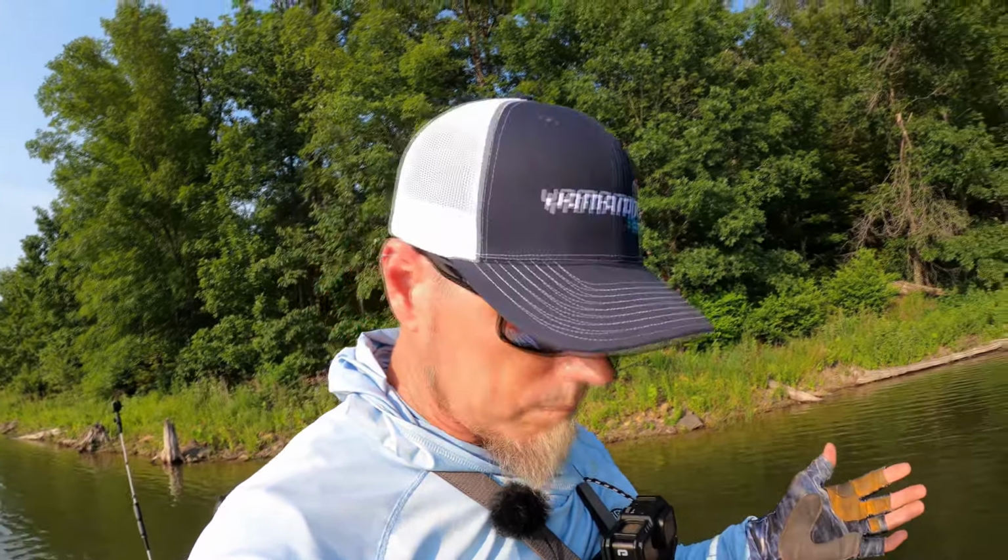And I'm flipping this thing past it slightly, and I want that jig to fall vertically, because they're either sitting on the side of this timber and they're grabbing it on the way down, or they're right in the root wad at the base of that timber. That's where 90% of my bites have come from, just right at the base or as it's falling.